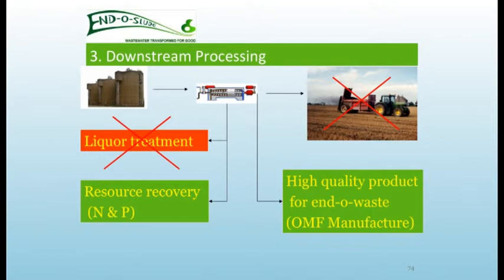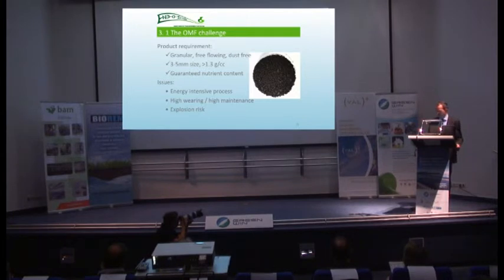Then we come to the downstream processing. Once the sludge has been digested and is centrifuged, normally you have liquid treatment and then land application, like Professor Menini has already explained in the UK, quite a popular approach. What we wanted to do is to use this liquor to do resource recovery, so recover nitrogen and phosphorus, and to turn the sludge into a high quality product which we call an organo-mineral fertilizer. So we wanted to turn the sludge into a product and not a waste that can then be put on the market at a price in competition with other fertilizers.